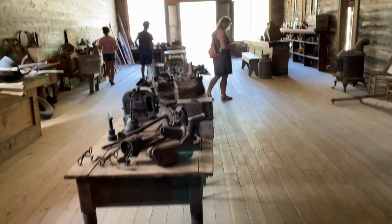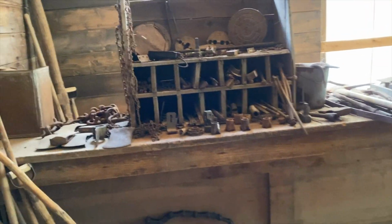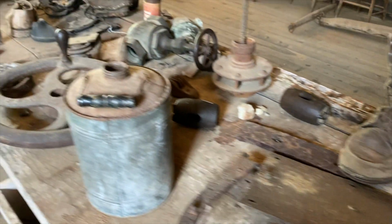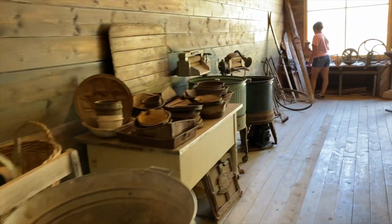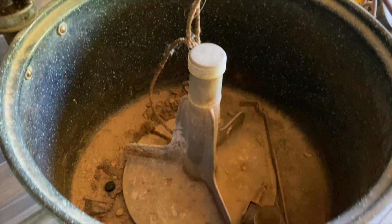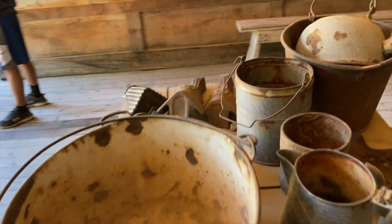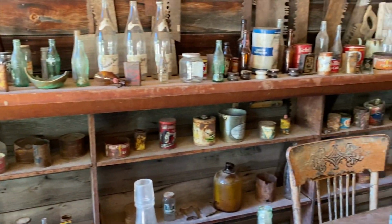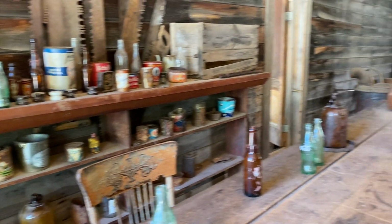Now here, it looks like the old hardware store, but tons of old artifacts here. Fittings, wrenches, things to keep everything going, old boots and shoes, some ladies' shoes there with a heel, all sorts of valves, tires, washing machines. That's how they used to wash clothes back in the day. I guess this is where the hardware guy sells all the sorts of mining goods and things like that, and food and stuff that the miners would need.